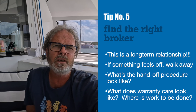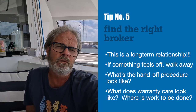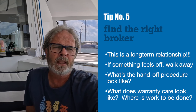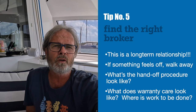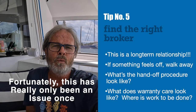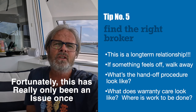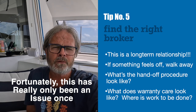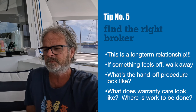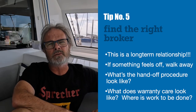Like I mentioned to you, we took delivery of Wild One in Florida, and we store Wild One in Virginia when we're not using her and during hurricane season. However, when we're on Wild One, we're largely in the Bahamas. If we have a warranty claim, we need to go back to Miami, and it is hugely inconvenient. This is yet another reason why you should think carefully about what your brokerage is and where you intend to keep the boat.